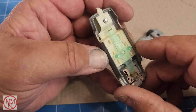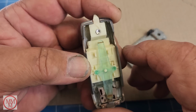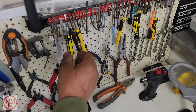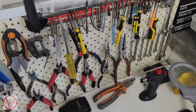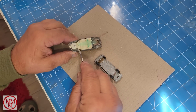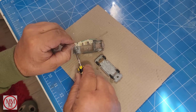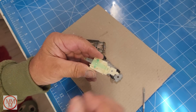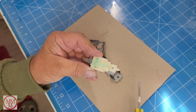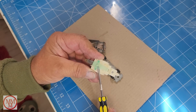So as I said, I haven't had to drill out that rivet post. Somebody has done it for me, which is good, sort of speeds things up a little bit. Although having said that, this little model took me 12 hours to get it right. But there you go. You can't win them all.